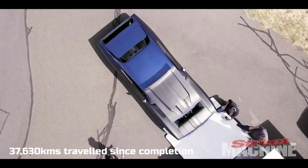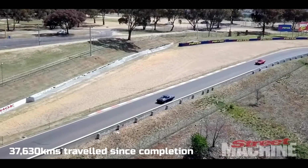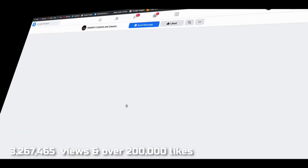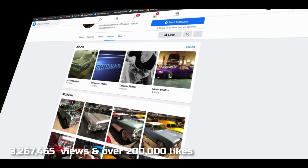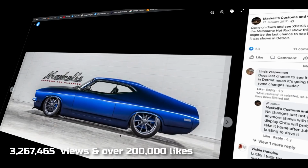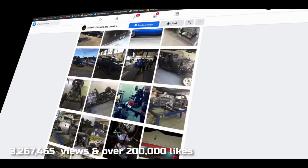37,640 kilometres travelled since completion. It has travelled on its own power. We've done a few laps of Bathurst and a few local drives. The last one is 3,267,465 Facebook views and over 200,000 likes.